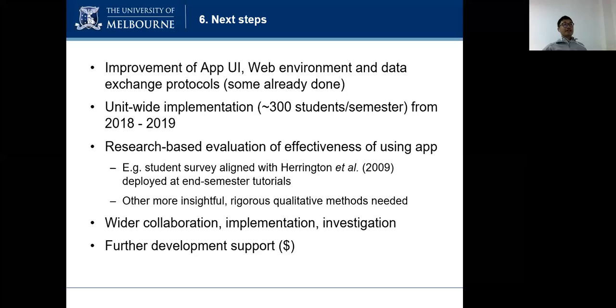So you're back. So we've done it unit wide, as in previously in 16 and 17, it was just on the Apple OS, and in 18 and 19 we had the Android available as well. So that's when we had full scale implementation.